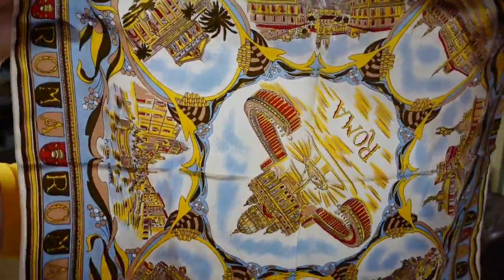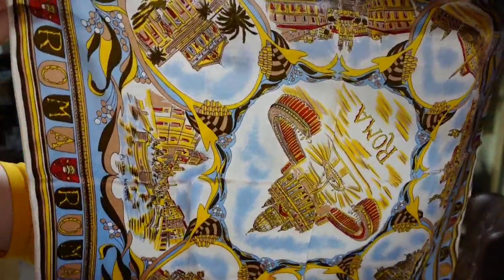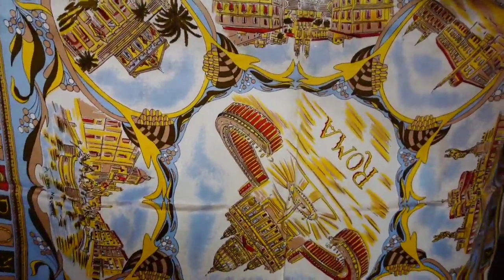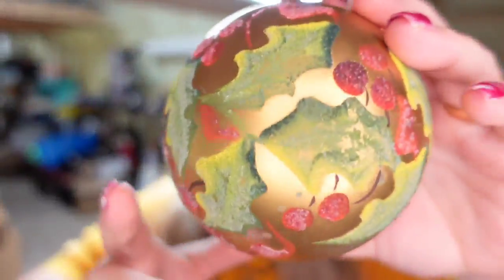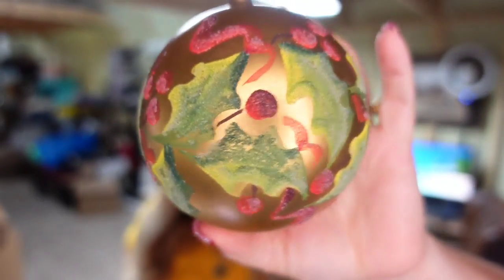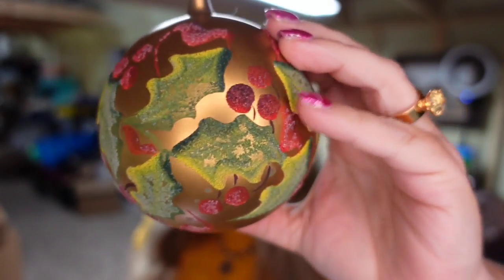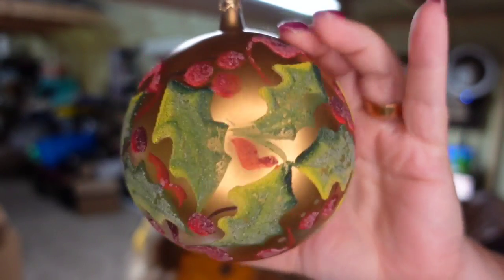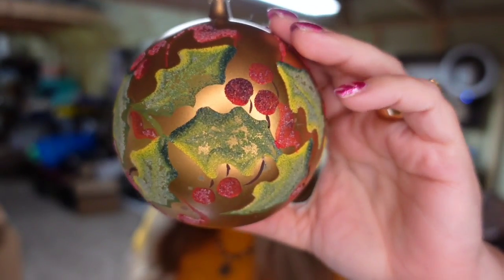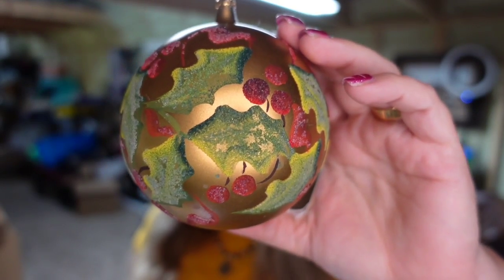So you can see that purple one I showed you earlier was really plain. This one is very, very fancy, and it sold really fast, and I'm going to show you another one that did as well. And then a big glass Christmas ball, just a single ball with holly painted on it. It is about a 4 to 5 inch ball. This one sold for $13.80. I paid $1, so it's about a $10 profit, and it sold in about 4 months.